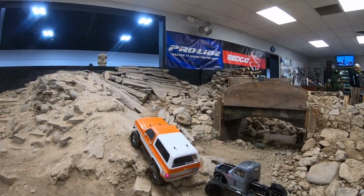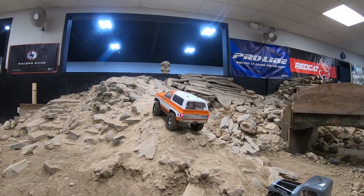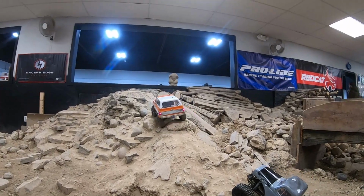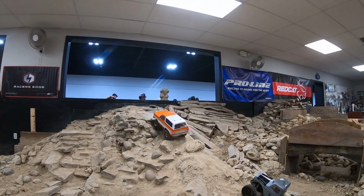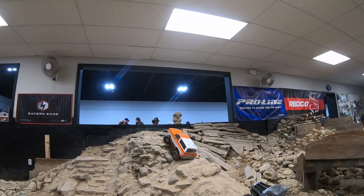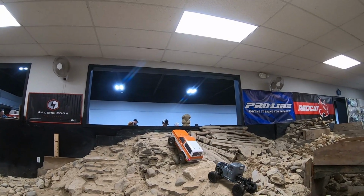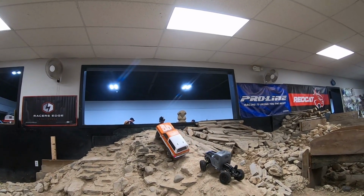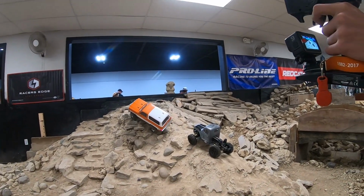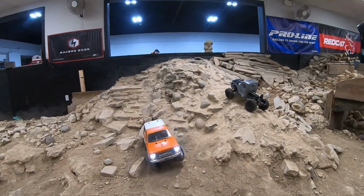Fresh wheels and tires on, testing them out. It's a steep climb up there. We're about to roll. Oh well. What's the contact? Nice. Oh, sick.